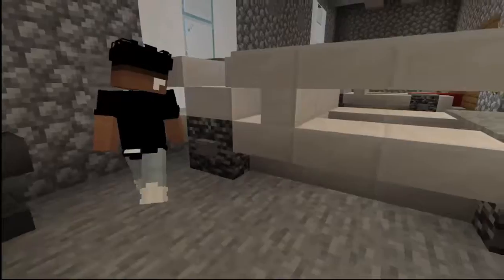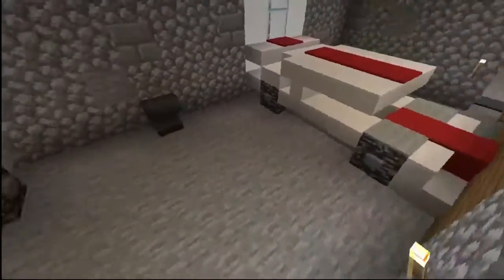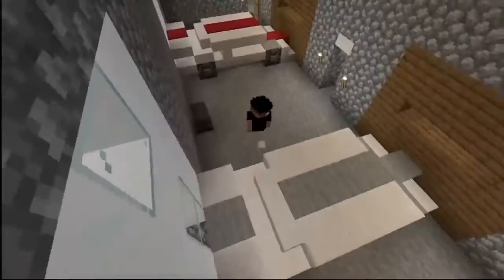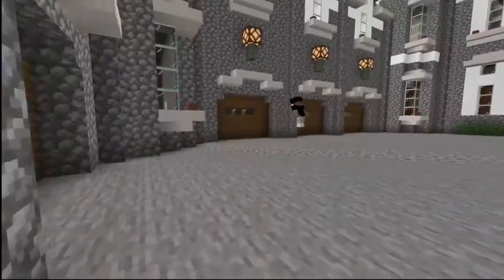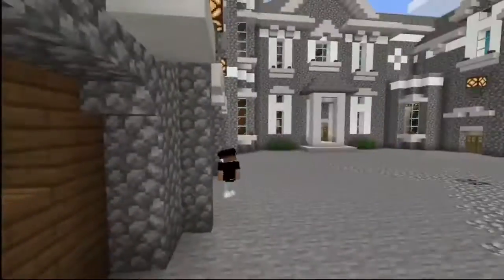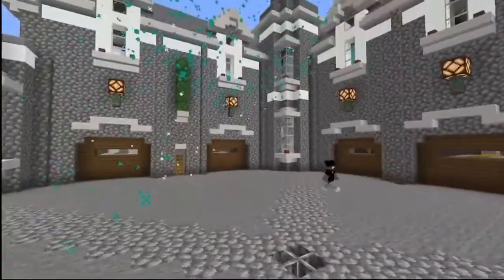And now if we go in here, we have some nice race cars. All the rooms inside this garage have race cars, different types of cars, I might add. And yeah, that's the garage.